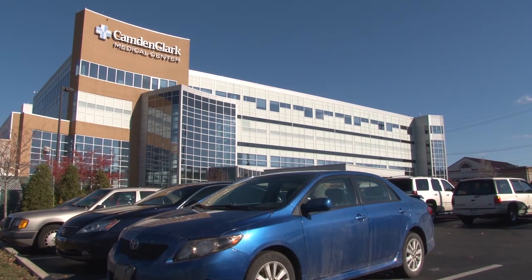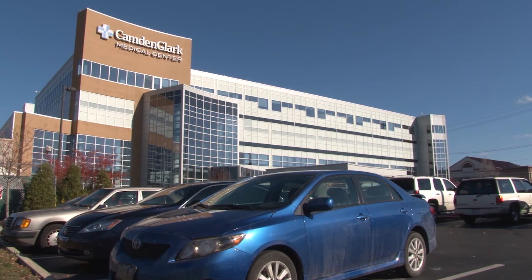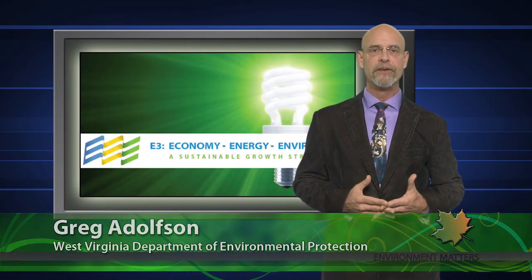So I think just that idea of reducing costs and maintaining competitiveness will retain jobs. It could potentially grow and add jobs. And helping improve that first E, the economy, in the process. In Wood County, I'm Mike Huff for Environment Matters. E3 West Virginia is currently providing services to facilities in 7 West Virginia counties.